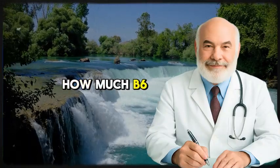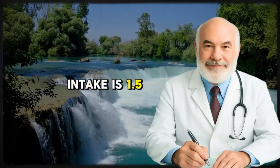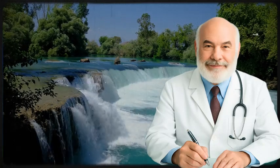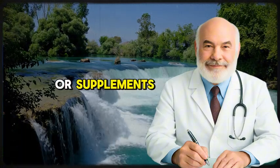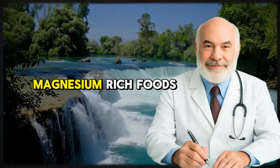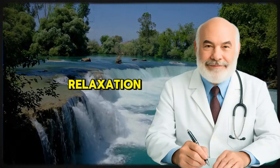How much B6 do seniors need? The recommended daily intake is 1.5 milligrams for women and 1.7 milligrams for men. Seniors with low intake or absorption issues may benefit from B6-rich foods or supplements, but consult a doctor first. Pairing B6 with magnesium-rich foods, like nuts or greens, enhances muscle relaxation.